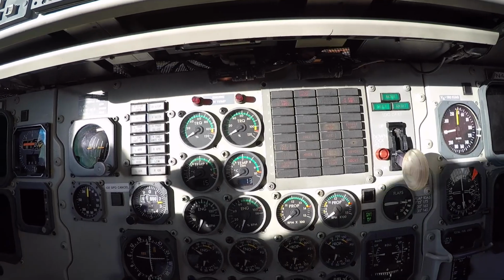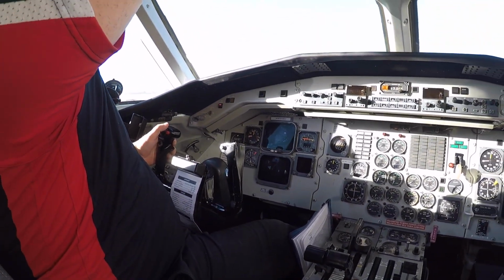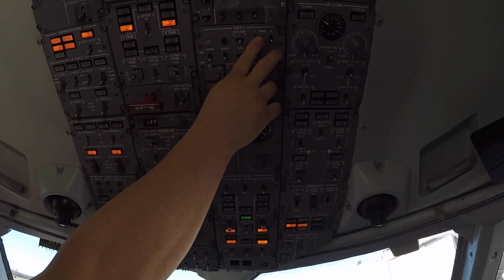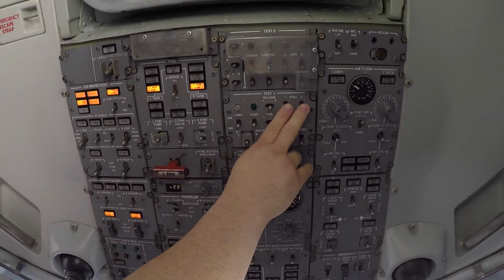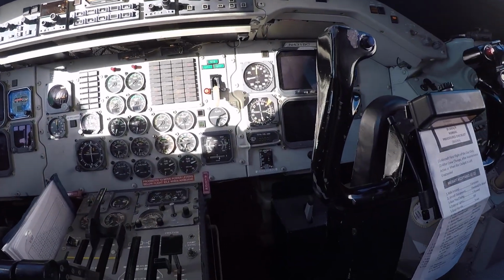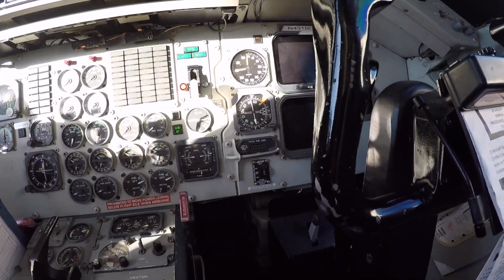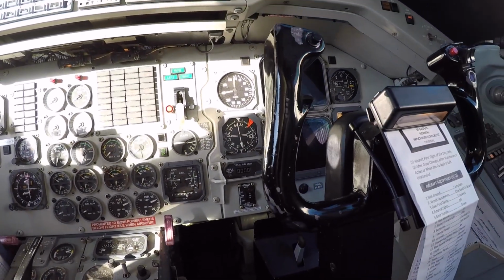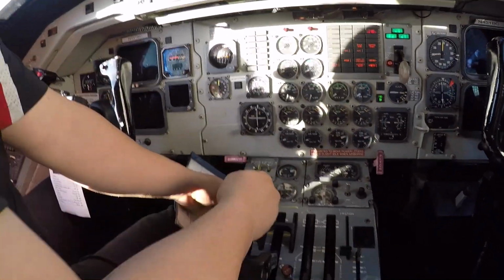And then I'm going to do a stall warning horn test. And now I'll do a pusher test so you can actually see the pusher activates. And then I'll go ahead and lock all the controls up here.